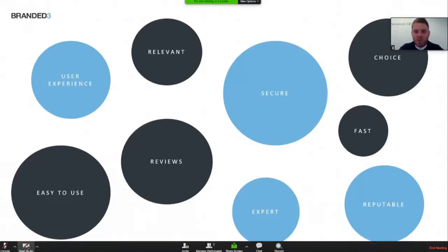If you're coming to a site from search, you want the website to be relevant to your needs. So these are some of the things that as users we probably look for, specifically what I look for. These are just some of the elements that we would expect to see.